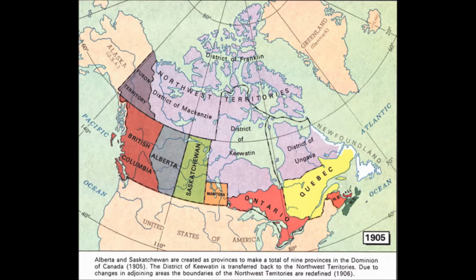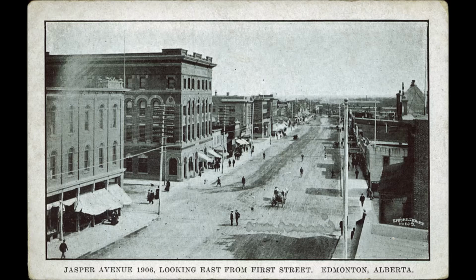The top of Alberta and Saskatchewan, prior to 1905, were still part of the Northwest Territories. Manitoba, you can see, still is, and parts of Ontario, parts of Quebec. Newfoundland is not a part of Canada yet. That doesn't happen until, like, God, those guys held out forever, man. Till, like, the 90s. Here's a picture of Edmonton.